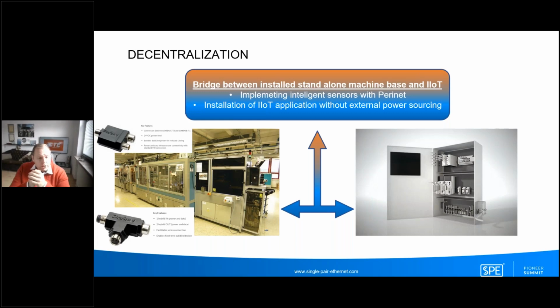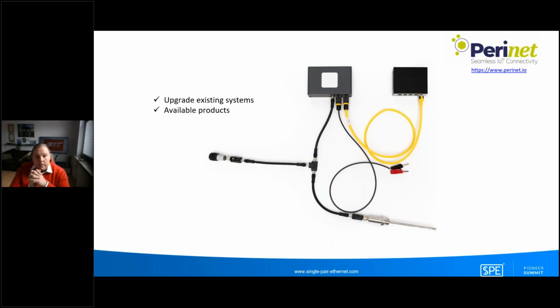There you will have this switch to the decentralization. You need to implement this technology inside existing systems. You will have in the near future two ecosystems next to each other, like standard Ethernet and single pair Ethernet. If you see the next slide, then I think it's more clear to understand how this system works, where the benefits are, and maybe then you can also understand where you can use the single pair Ethernet inside your existing machine areas.